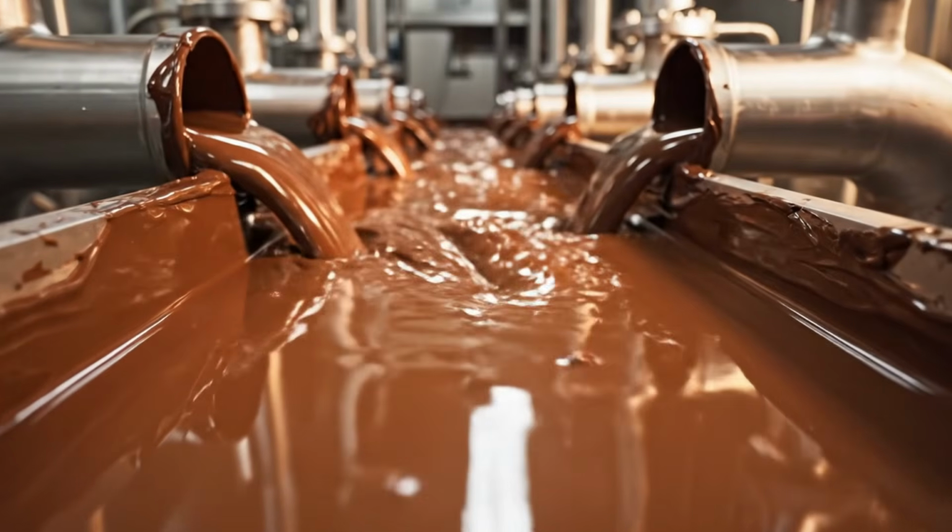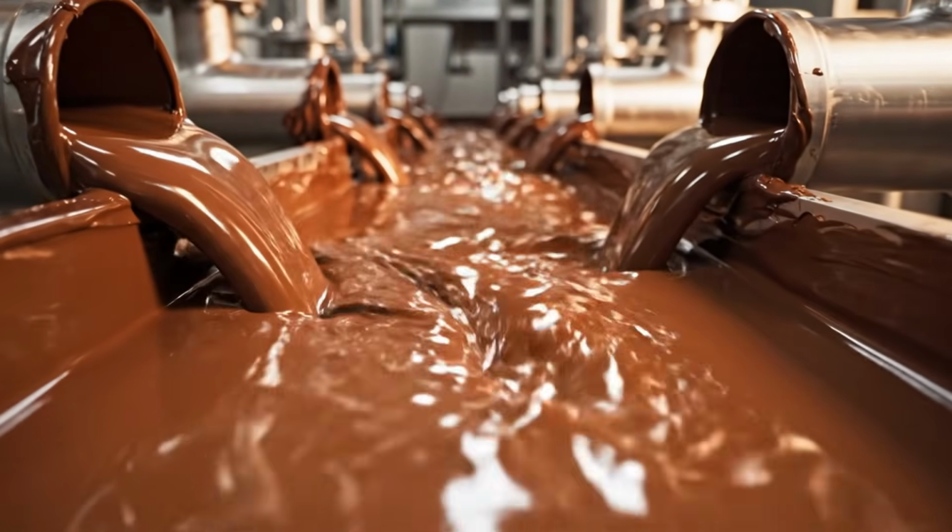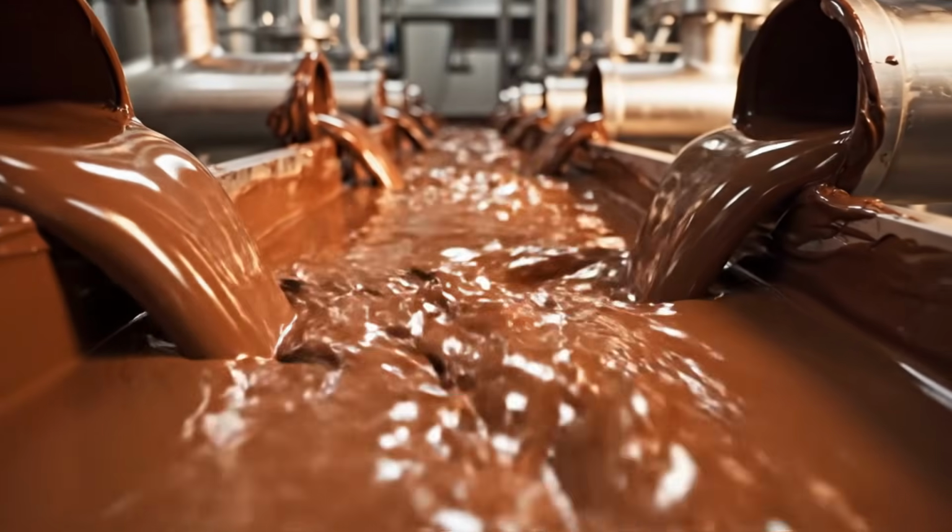The secret to our velvety, smooth milk chocolate lies in the precise tempering process, ensuring every bite is pure bliss.